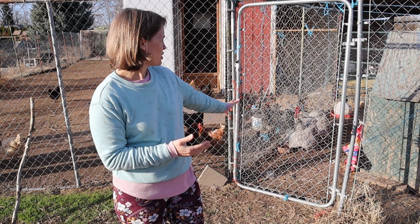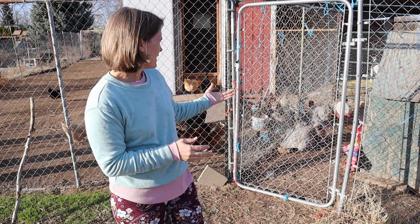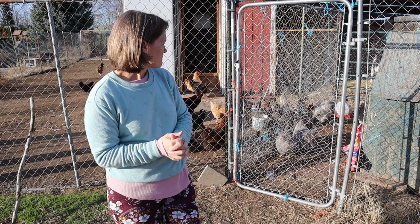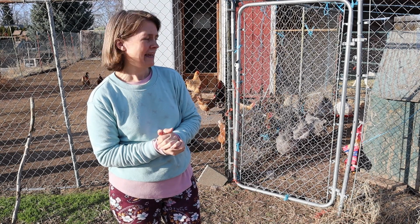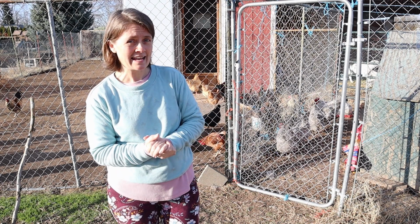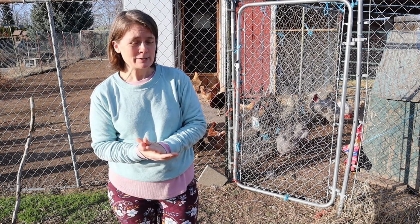But I just wanted to show you my chickens. It's been a while since I've updated on them. Right here are my lavender Orpingtons, and I got these from McMurray's hatchery last spring, and they're fully grown now. And the three hens here have actually started laying eggs for me. They're still on the smaller side, but they are producing.